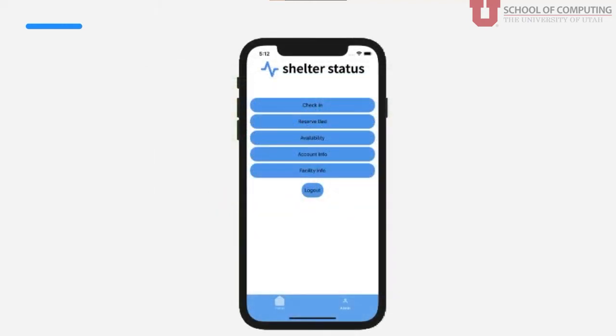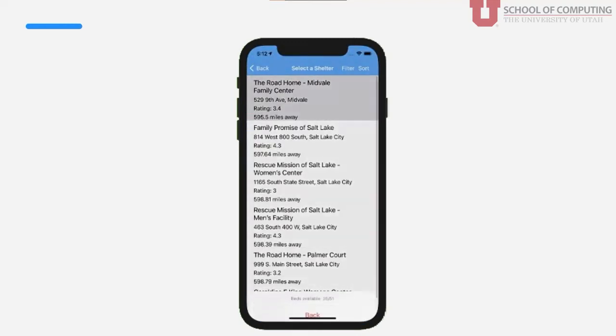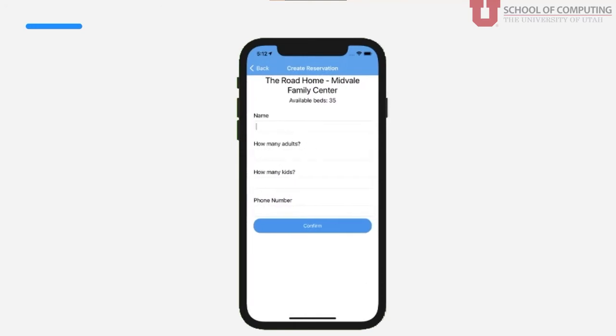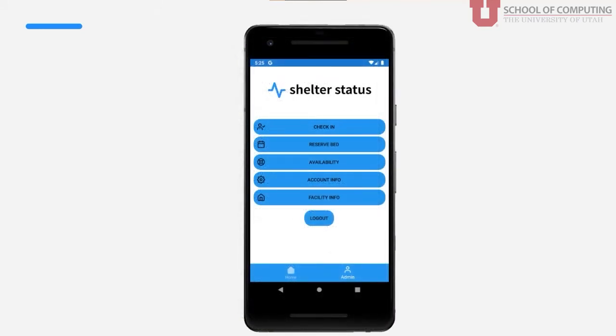When a homeless individual arrives at a homeless shelter or resource center, a shelter volunteer can create a reservation at any homeless shelter by clicking on the Reserve a Bed button from the admin menu. From here, the volunteer will select the desired homeless shelter. A pop-up will appear where the volunteer can select Reserve, which will bring up a reservation form that the volunteer can fill out on behalf of the homeless individual, given a name for the reservation, the number of adults, the number of kids, and optionally, a phone number. A homeless individual has 3 hours to get to their reservation.